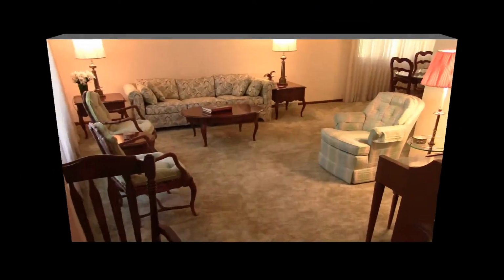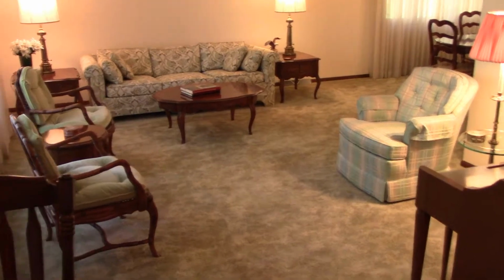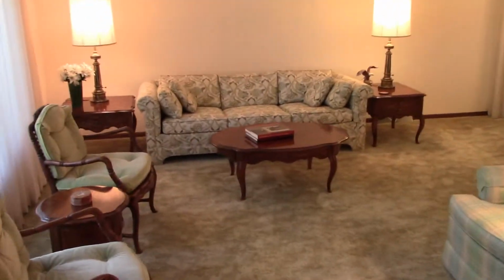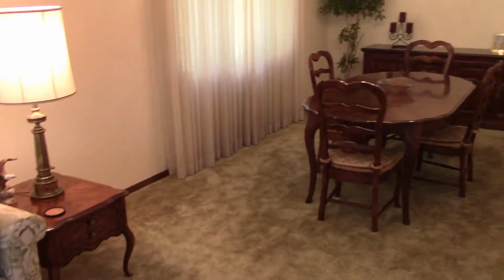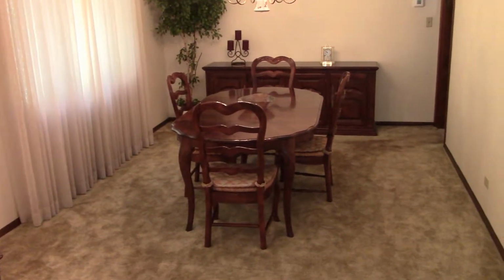Enter the home into the foyer. Large living room. Formal dining room.